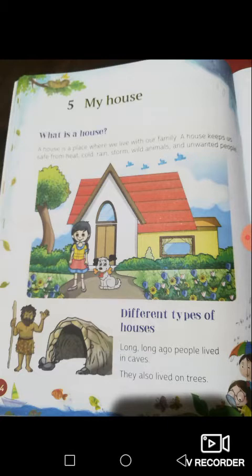Now, long ago, people lived in caves. They also lived on trees. Do you know what a cave is? Have you ever seen a cave? If you've not seen a cave, ask mummy or daddy to show you on Google search what a cave is.